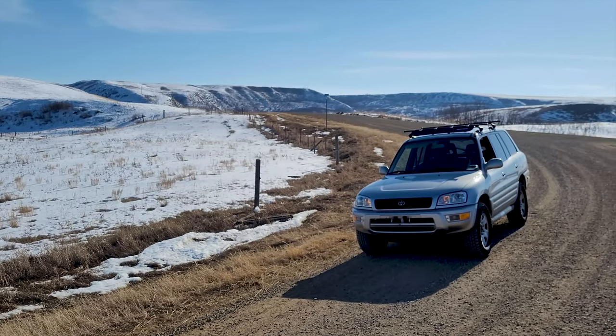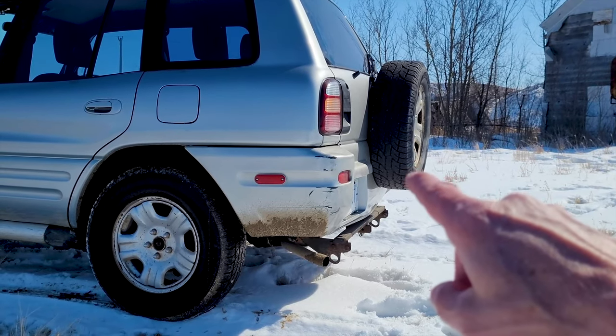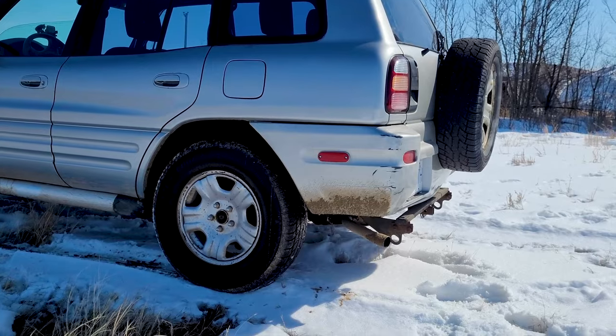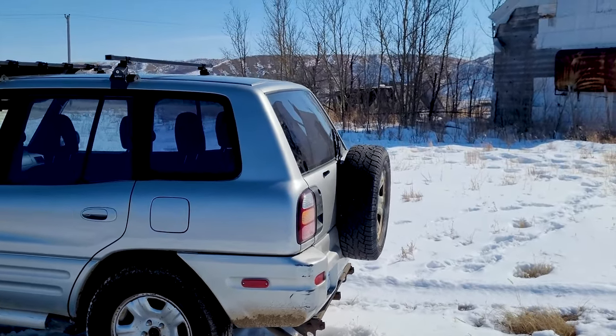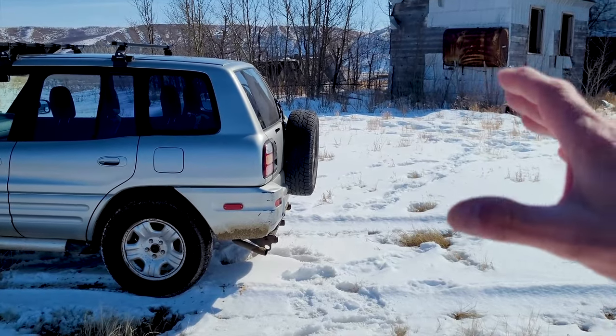But yeah, it's looking good. It's running great. This has got a couple bruises on it from the grocery store for sure. Some of the paint's peeled off the plastic bumper here in the back, but no big deal. The spare tire is kind of cool. I like the look of that. Plus I can mount stuff to it. I can put a bike rack or whatever I want on that jerry can.